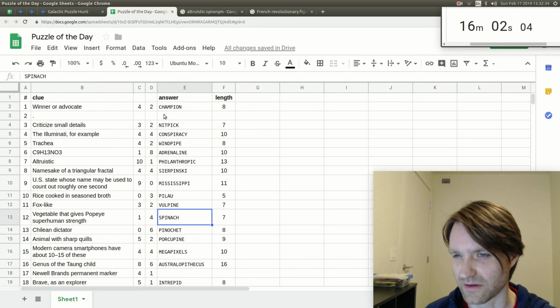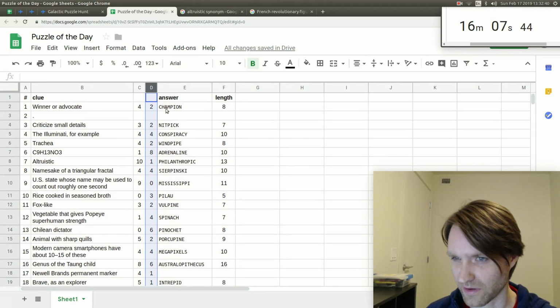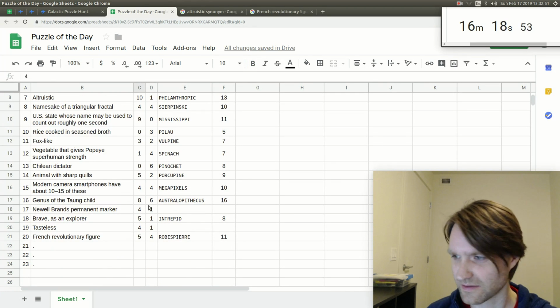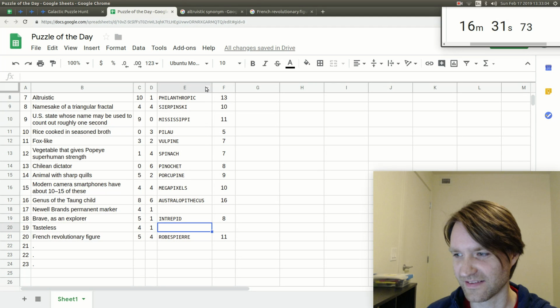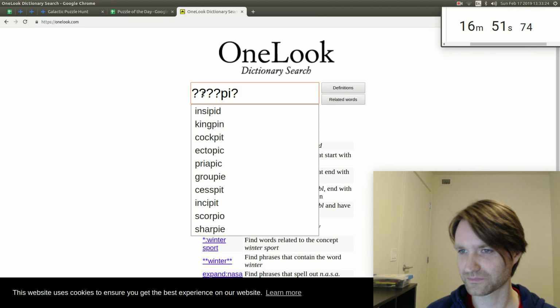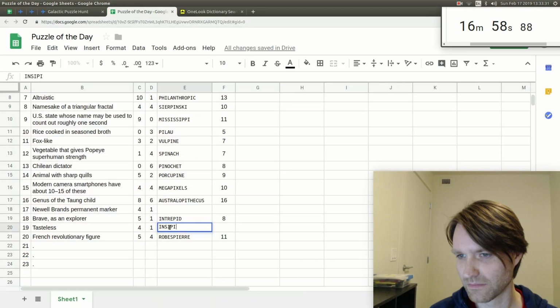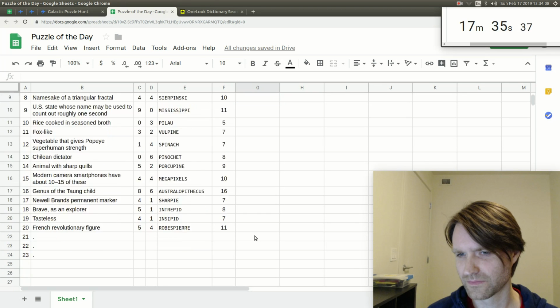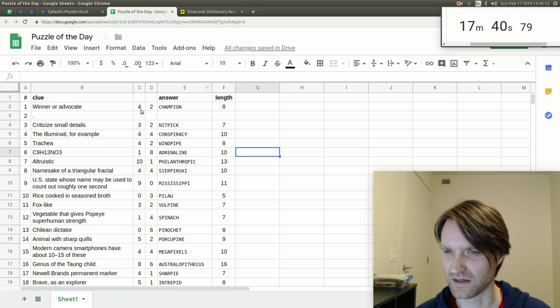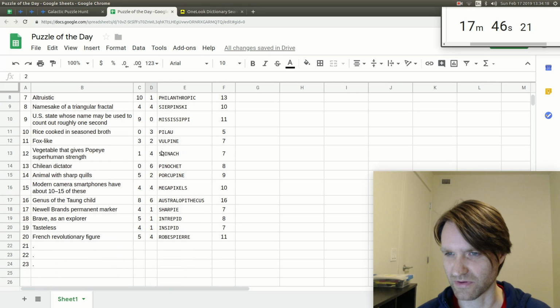Oh, okay, so another hint here is that these 2 columns are the number of letters before PI and the number of letters after PI. That should make all the ones that I'm missing pretty easy. Alright, so a 7-letter word for tasteless that has PI in the 5th and 6th letters. Okay, insipid. Okay, I think I have all the answers now. And it seems to match up, so I know what these numbers are for, and everything seems pretty reasonable.